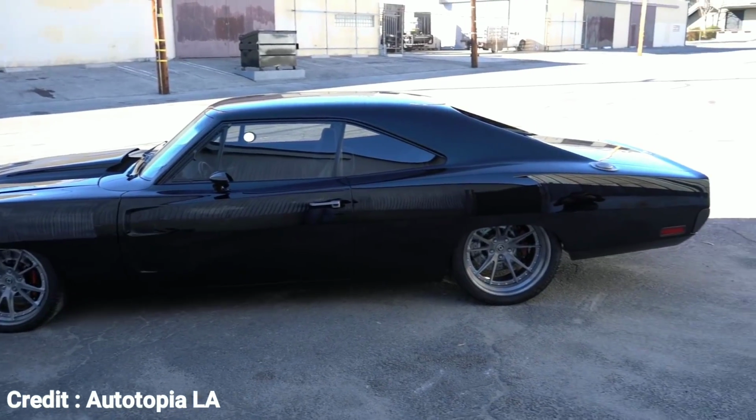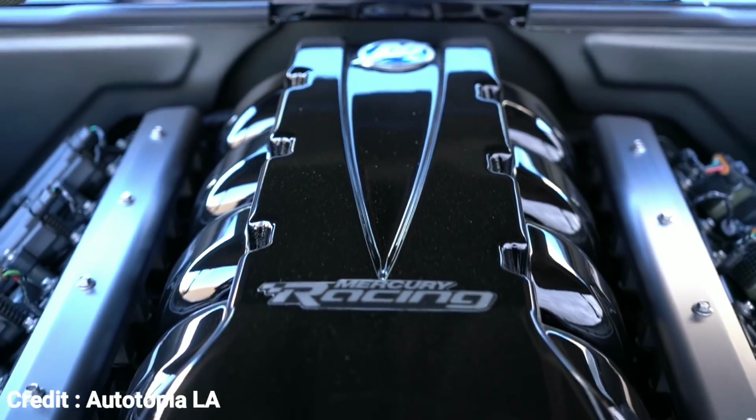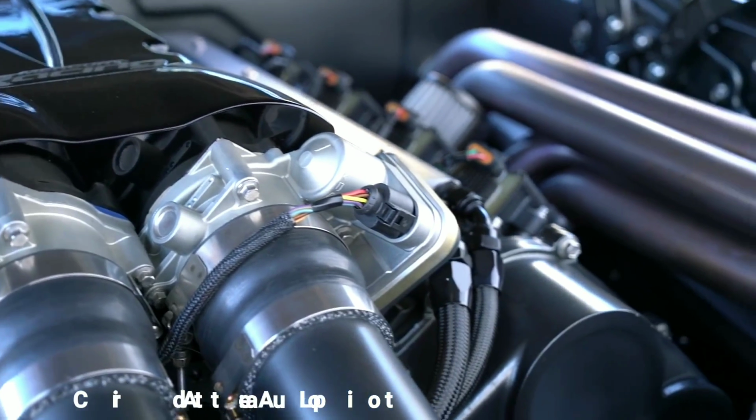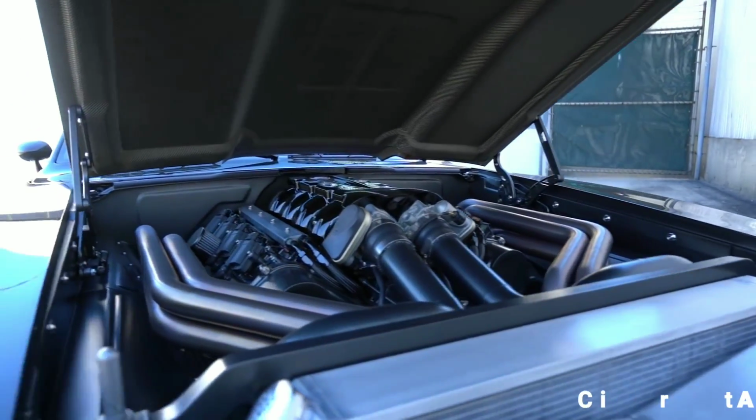But the interesting part about this car is under the hood. It has a 9-liter twin-turbo V8 made by Mercury Marine. The engine produces 1650 brake horsepower. But all that power will cost you a hefty sum, $700,000 to be exact.